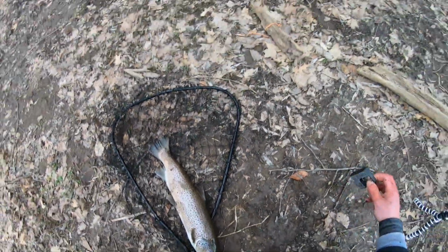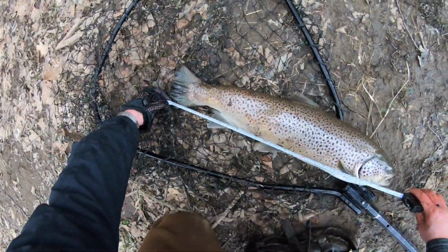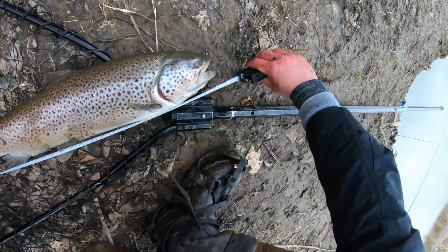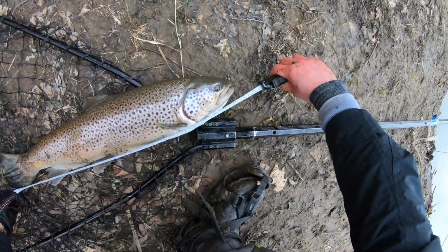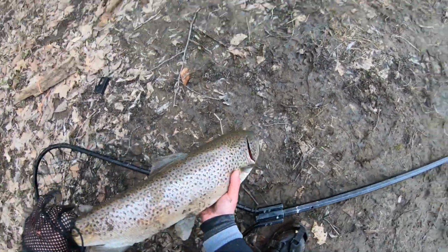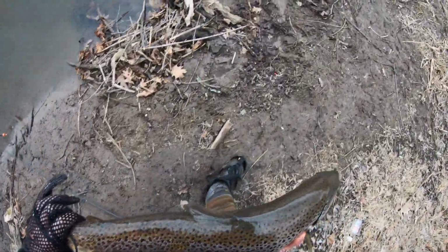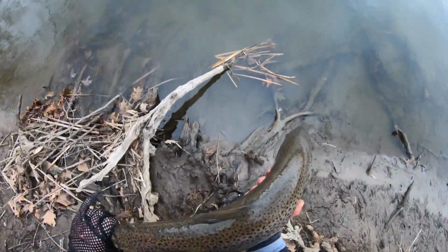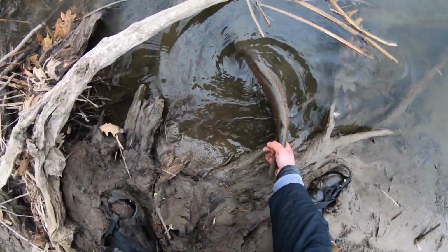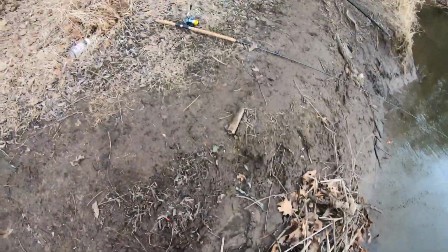Let's get a quick official measure before we put her back. Yeah, this is my longest trout ever, longest brown trout. It's almost touching, just about 27 inches. All right, well, we got that going for us. Let's not wipe out, let's get her back. Don't worry, don't worry. All right, PB lengthwise at least.